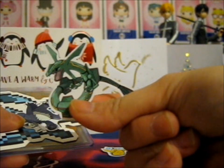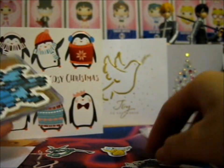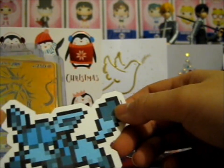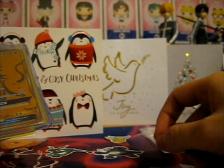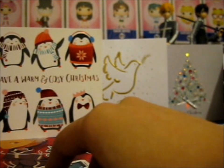And here we got a Rayquaza, a Pangoro, and an 8-bit, or 32-bit, or whatever bit, Glaceon sticker. I think last time she gave me an Espeon or an Umbreon sticker, so that's nice.